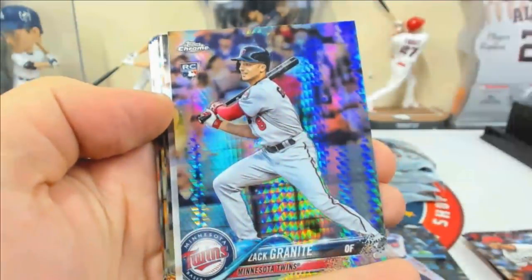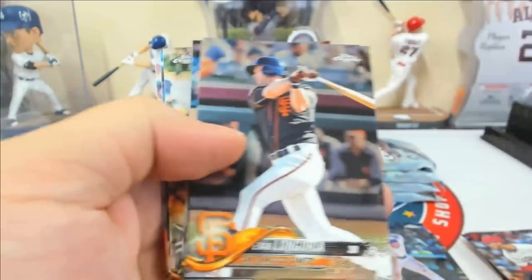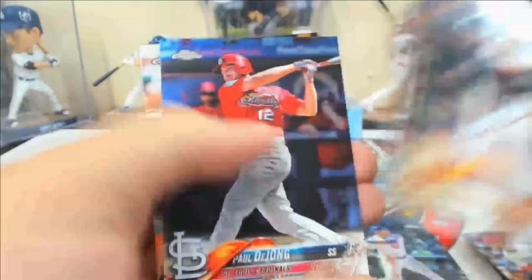Quintana, refractor. Zach Granite, prism. J.P., freshman flash rookie.